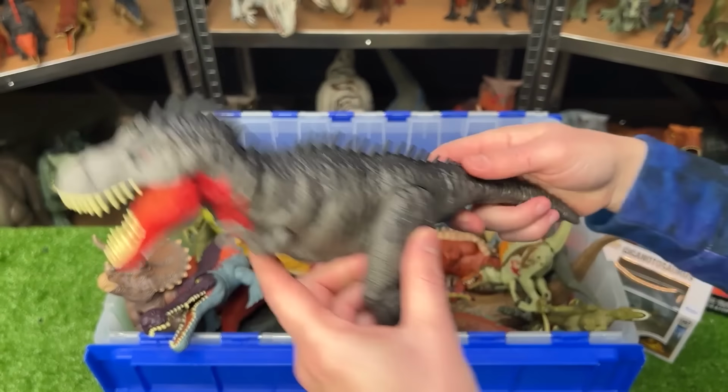Here is the Camp Cretaceous Scorpius Rex figure. This one is a bit smaller than the other Scorpius Rex figure that I have. It's got a green body with some black detailing along the top, and you can move all of its limbs as well, even open and close the jaw.